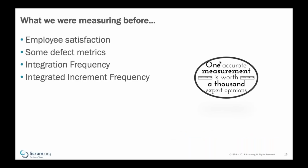We had some other measurements on integration frequency. So, we're in a scaled environment. We want to know the state of our increment more often than not. And so, we go into integrated increment frequency. So how often do we believe we're in a state where all of the teams believe we're potentially releasable, that if we released right now, it would be valuable.